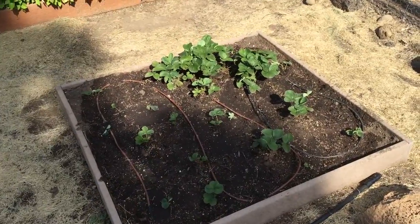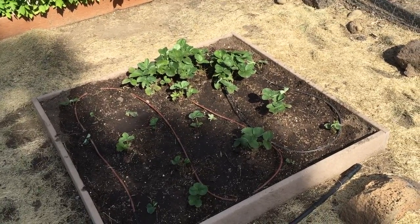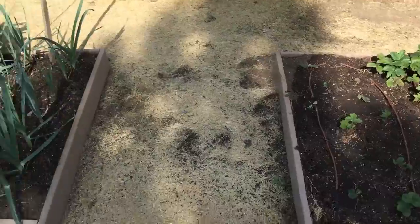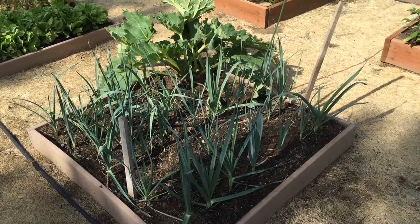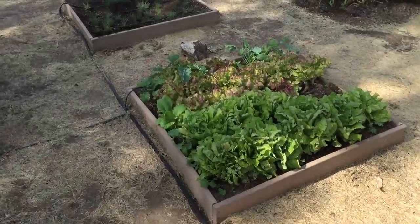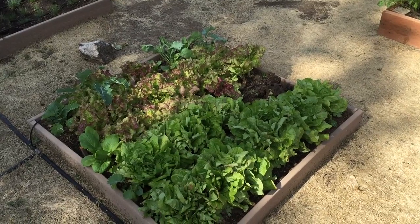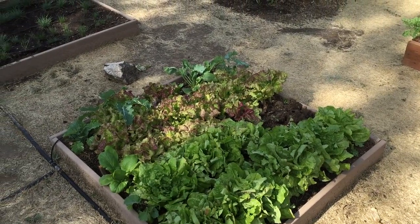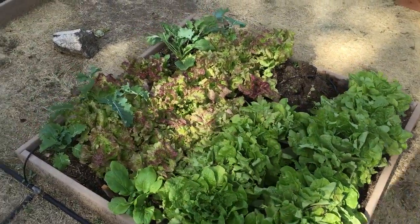A box of strawberries. These I'm really just getting set up now. They're not for this year since it's too late for them to bear fruit. Next box over is leeks, along with one rhubarb plant, which produces pretty well. Box of lettuce. It's been going and feeding us for quite a while. Stuff is very prolific. It doesn't bolt like it did in Siletz, probably because of the very cold nights here.